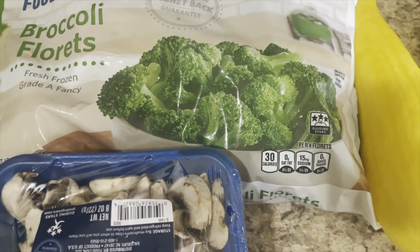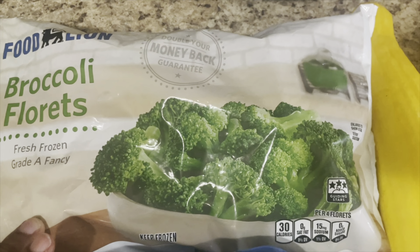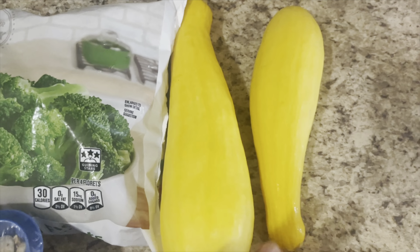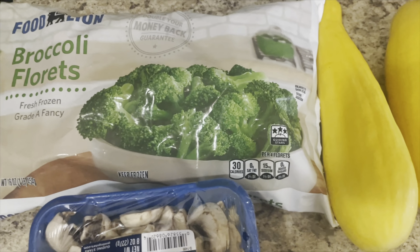Okay guys, so I'm getting ready to prepare some more of dinner for tonight. So I have some frozen broccoli florets that I'm going to put in the microwave and steam first. And then I have some mushrooms, and I also have two yellow squash that I'm going to cut up. And this is going to be the base of the pasta that I'm making tonight.